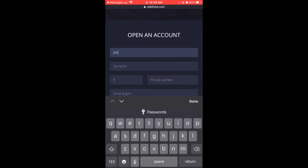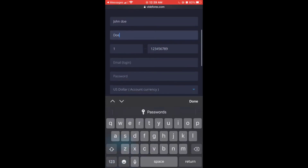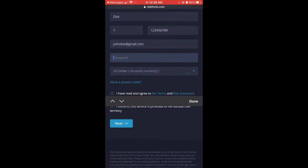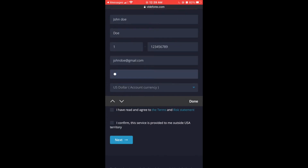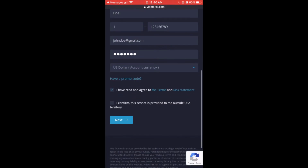Okay, so you want to make sure it says open an account, and then you're just going to type in your name. Okay, so just for privacy purposes, I'm just going to go ahead with a John Doe. This is not really my number and things like that, so don't get it twisted. Of course you want to put your email address. I'm just making up a false email address, and then you put in a password code that you are going to always remember. Never place your password code anywhere else, especially for this account, because this is where your money will be at. And so you have the option of the account currency, so I'm going to use a US dollar.